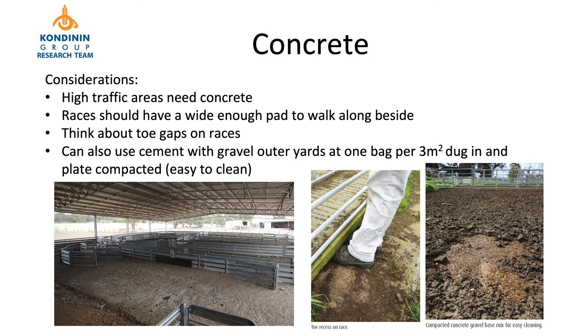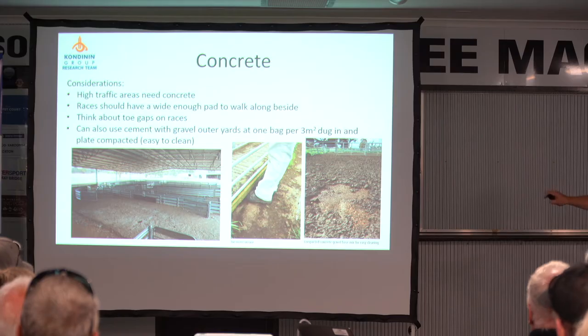Think about flooring, high traffic areas. Concreted toe recesses underneath the race help you get in nice and close if you're bending over. And think about maybe adding some concrete to your gravel base throughout the yards. I think it's about one bag of cement to every 3 square metres is the general ratio. But geez, it makes the yards easy to clean out.